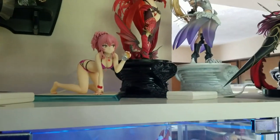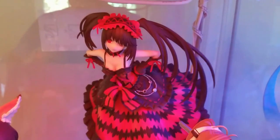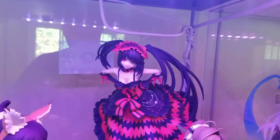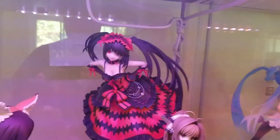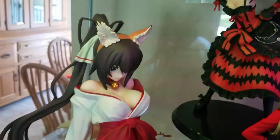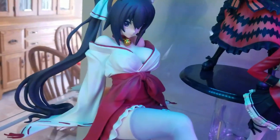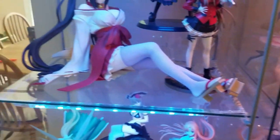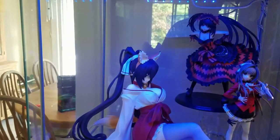So now we shall actually go inside the Detolfs, and we shall start with Tokisaki Kurumi from Date A Live, manufactured by Griffin Enterprises. Not the greatest quality figure, but I absolutely love her. And then we have Shinonono Houki, Best Girl from Infinite Stratos. This is a 1/4 scale figure and is manufactured by Freeing. And goddamn, does she take up a lot of space.